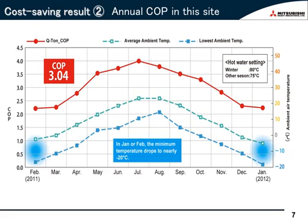Consequently, it ended up that the average COP throughout the year was 3.04. Next, I'd like to look at how much this COP being high contributed to cost-saving results.